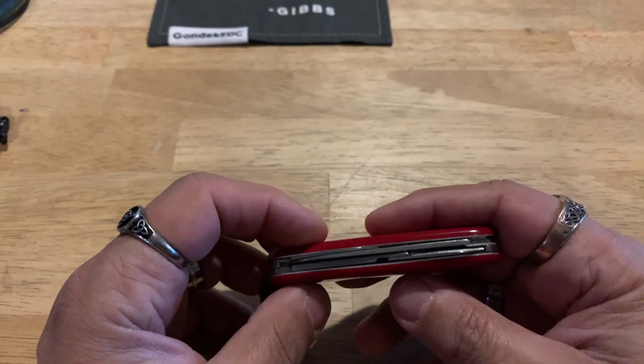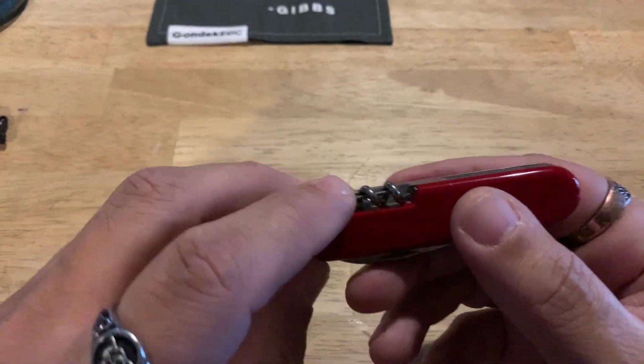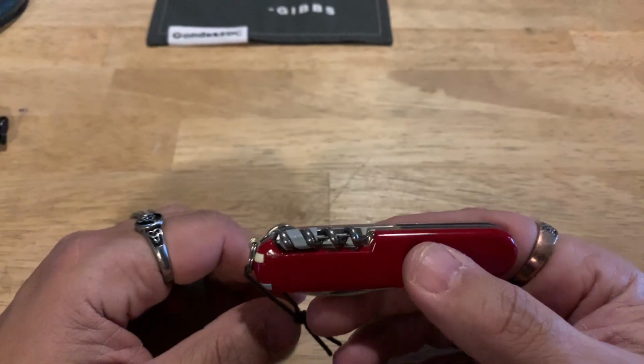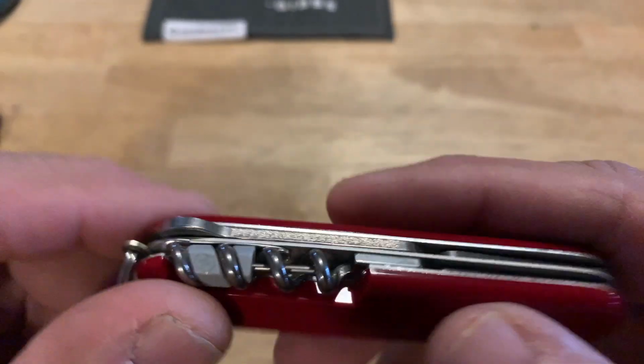So that's the other tool on the front. So there's only 3 tools in the main area. Then you have this, you got your cork, what is it? It's a corkscrew. I'm going brain dead there. So you have this corkscrew that I've never used, hardly ever.